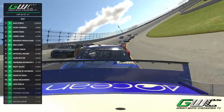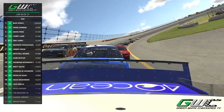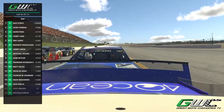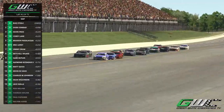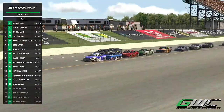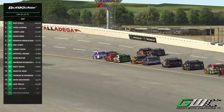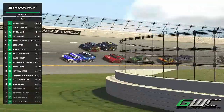Yeah, coming up within the next 3 to 5 laps, we're going to see most of the drivers come down pit lane, and I'll make an exception there for the 89 of Matt Quick and the 03 of Kevin Hash. There's no telling what they're going to be able to do. Yeah, I'm curious to see how much further those two can go.